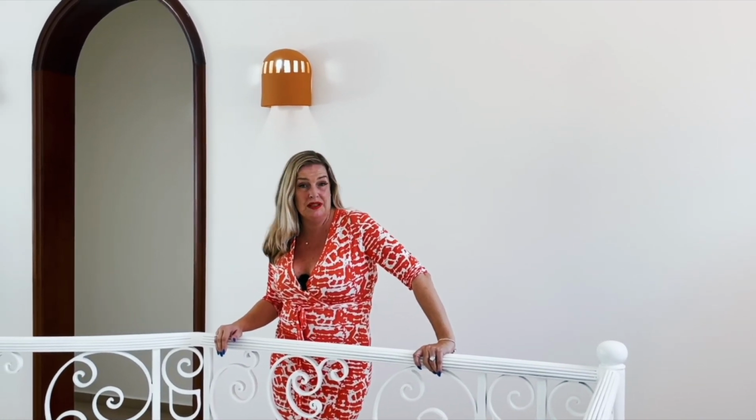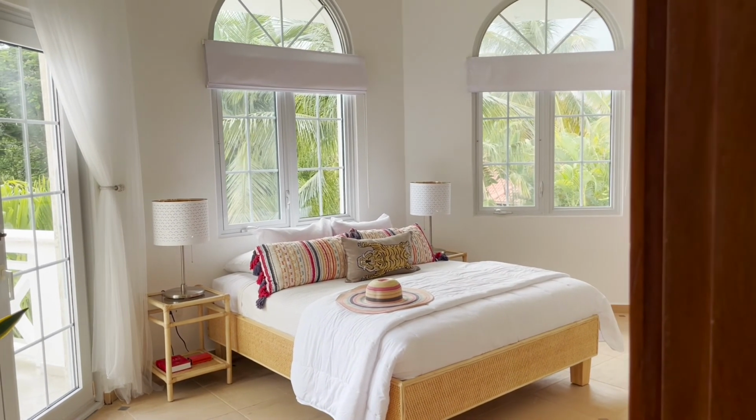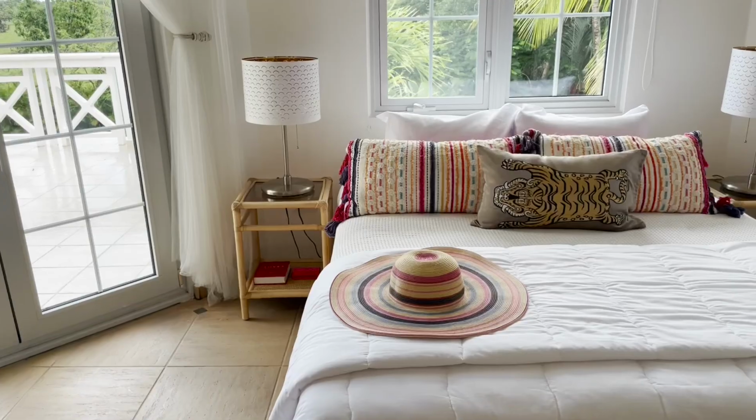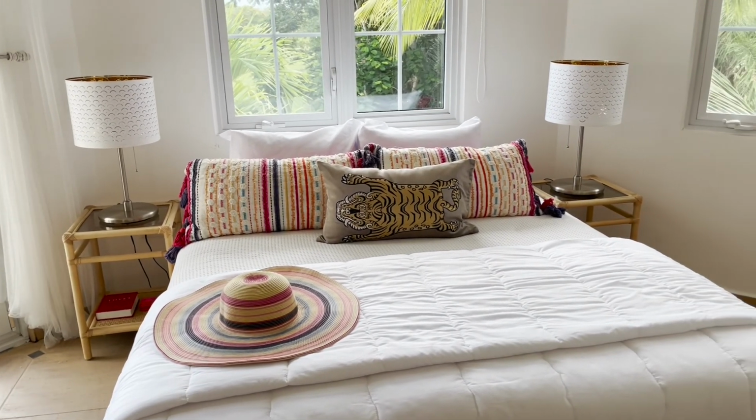So this house has 4 bedrooms and 4 baths, all en suite, and another half bath for visitors. Come and have a look. Your side, my side, I take the whole bed.